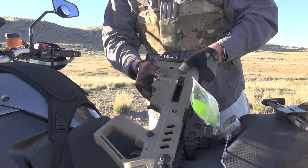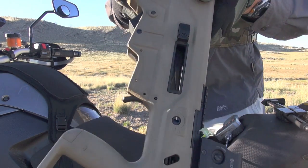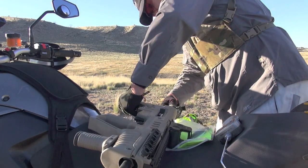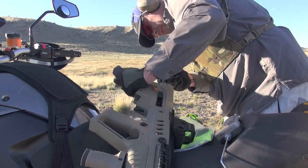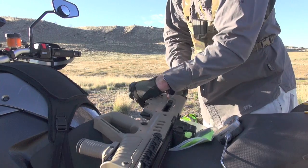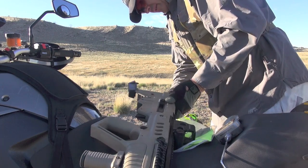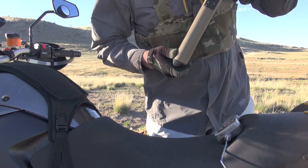Just 2 push pins to retain it. Then you've installed the trigger. It's that easy. In comes the bolt carrier group again. Man, it's so simple. Man, I love the Tavor. It's so excellent and simple. But I'll probably still screw it up. And I did. Put the bolt carrier group upside down. There it is. Push pin.